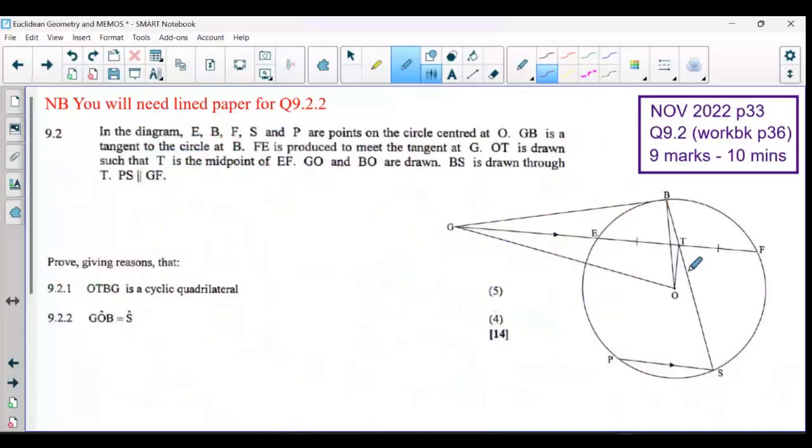Great. Okay, so we're looking at one more tough question. The reason I've included this one is they're wanting us to prove that it's a cyclic quad. And remember, to prove cyclic quad, we're either looking for a bow tie, or we're looking for opposite angles to be supplementary, or we're looking for exterior angle to be opposite interior angle. Okay, so those are the three things that we're trying to find to prove that we have a cyclic quad.